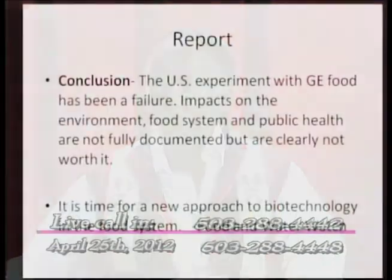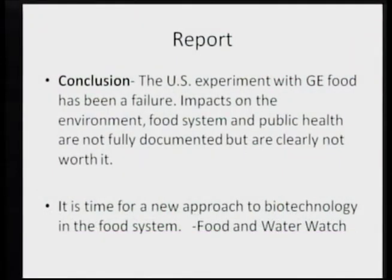Here's a report. The conclusion of a report by several scientists says the US experiment with genetically engineered food has been a failure. Its impacts on the environment, on the food system, on public health are not fully documented, but are clearly not worth it. It is time for a new approach to biotechnology in the food system. That came from the Food and Water Watch report.